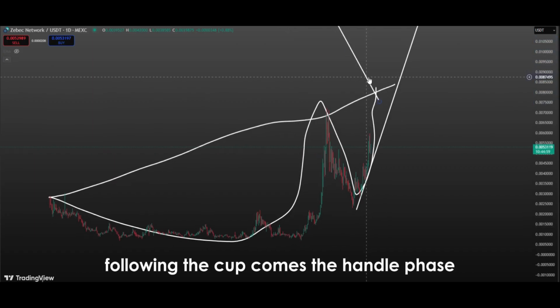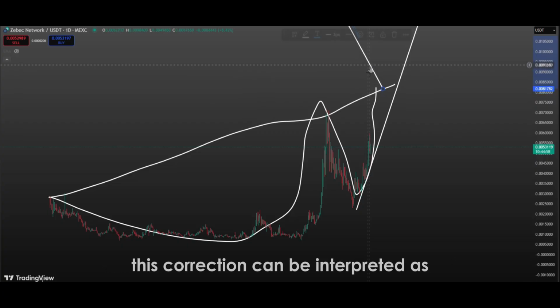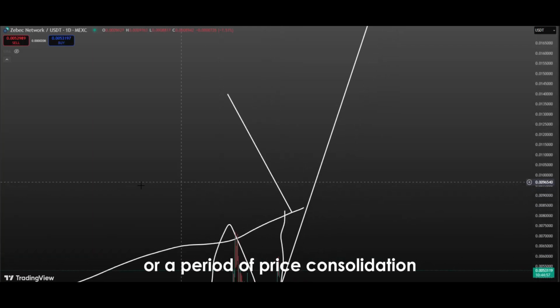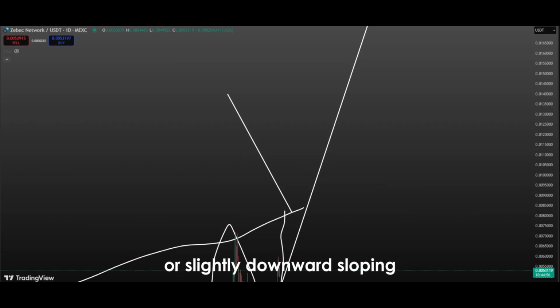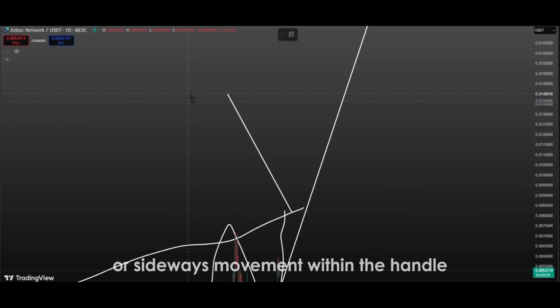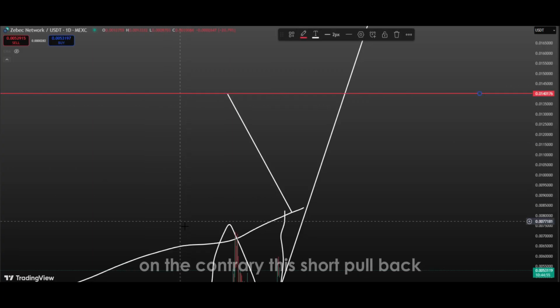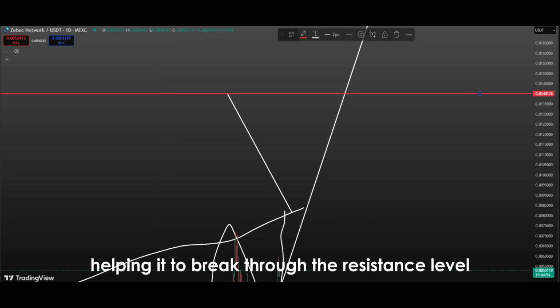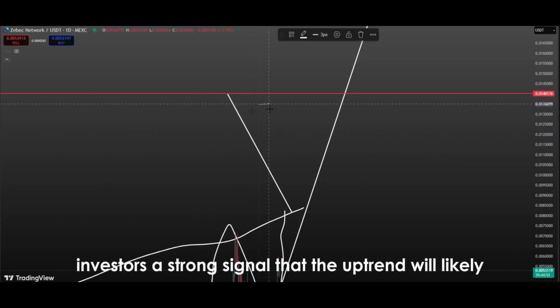Following the cup comes the handle phase, which is a shorter and usually narrower correction movement. This correction can be interpreted as profit-taking by investors or a period of price consolidation. The handle structure may be horizontal or slightly downward sloping. However, the decline or sideways movement within the handle does not harm the overall uptrend. On the contrary, this short pullback allows the price to gather new strength, helping it to break through the resistance level with more momentum. This breakout gives investors a strong signal that the uptrend will likely continue.